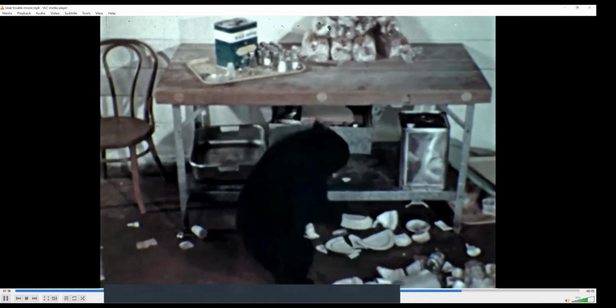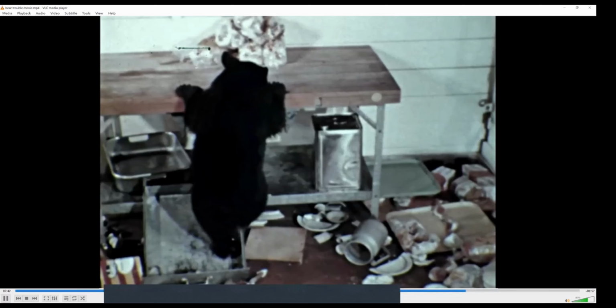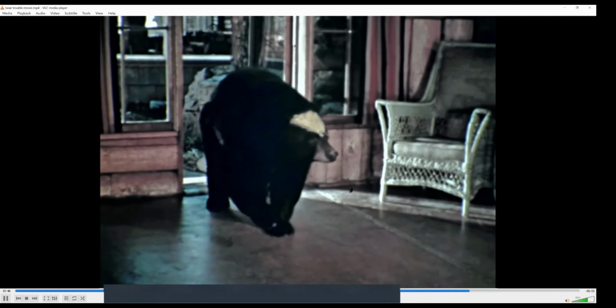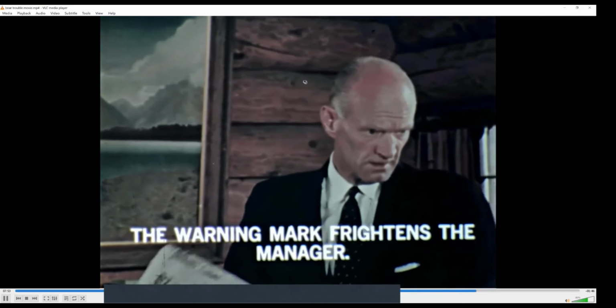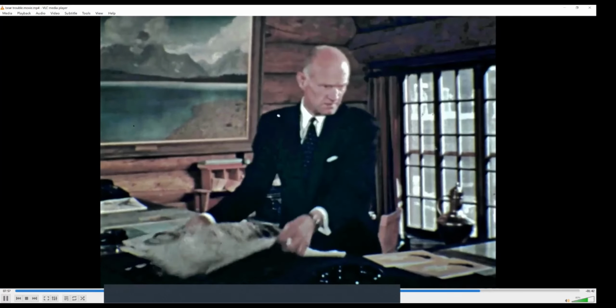When I was watching this, it reminded me of a trip we took with my grandfather and my brother and cousin to a place called Letchworth State Park, upstate New York. And we were trying to get a raccoon to come into our cabin. And if you think about what the raccoon probably would have done, about what the bears are doing.